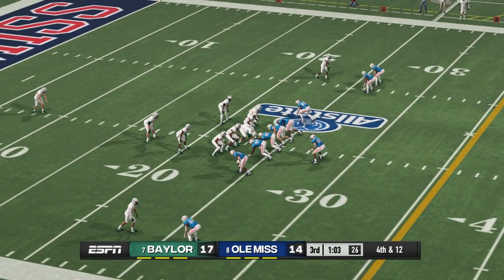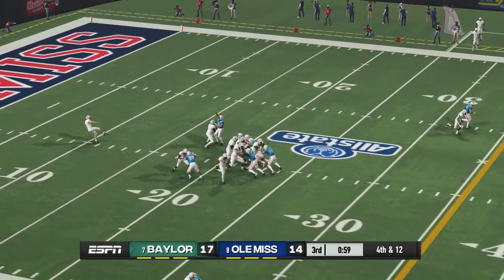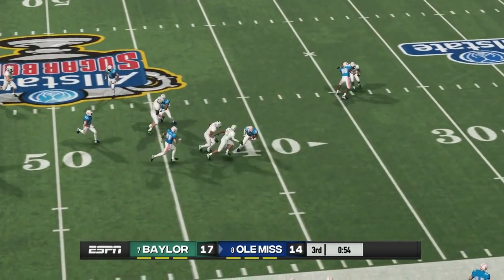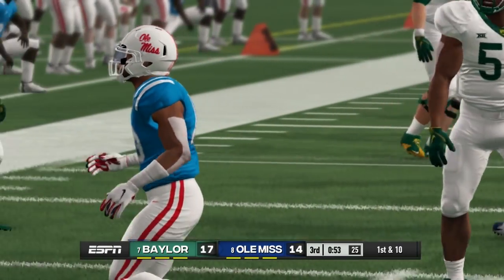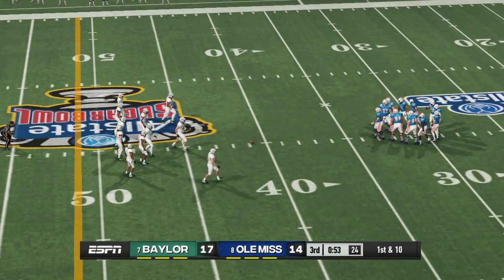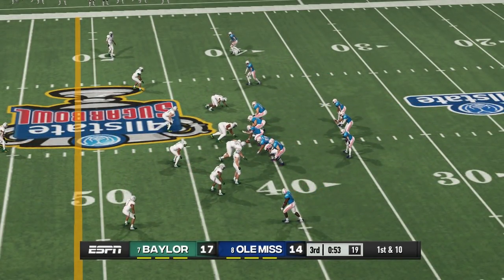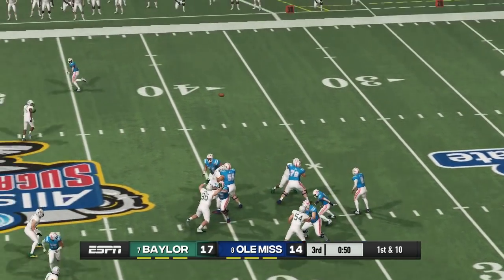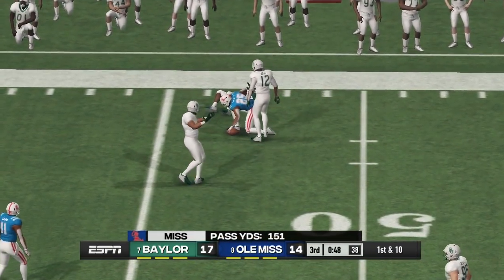Sanders back to return it. Sanders fields it at the 35, and he's taken down at the 41. The offense really came up with a nice drive there last time out, and most of those yards came through the air. This defense needs to improve from front to back. The line needs to put more pressure on the quarterback, and the defensive backs need to stick it to these receivers with tighter coverage. And he's level at the 47.